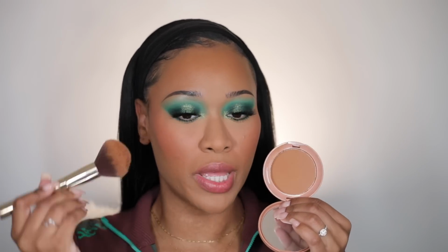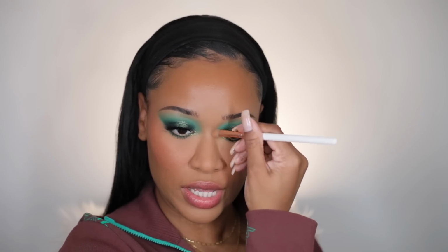As you guys can see, this is kind of like my skin tone, just a little bit warmer, so I like adding that warmth to my skin tone. And then I'm also going to take a little bit of that on a thin brush and just drag that down the sides of my nose to contour.